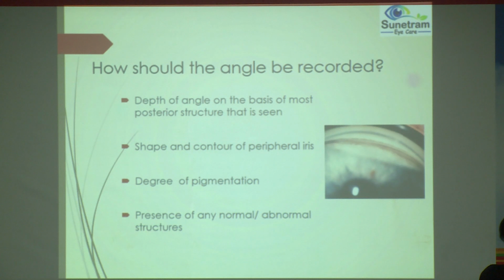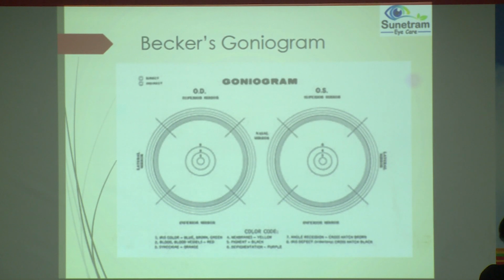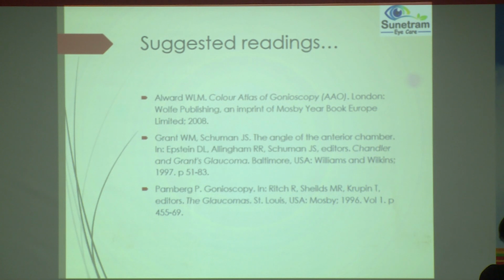So the recording has to be done. Four basic things are done. You have to look at the most posterior structure and mention that. Shape of contour of the peripheral iris is noted, the degree of pigmentation and any abnormal structure that is seen. This is the Becker's goniogram. Traditionally, this is how the angles were noted, and these are the suggested readings.